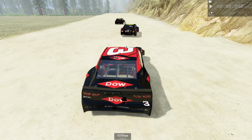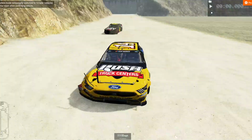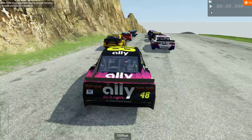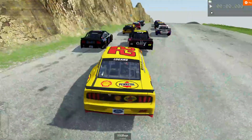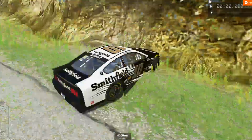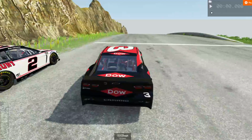Alright. Let's get the next race set up here. Oh my gosh, Chris. Oh wait, that was Eric Jones. Then where did... Oh no, Joey Logano was in there as well. So they were both in there. Just kind of missed that. Eric Almirola having another unlucky start there.